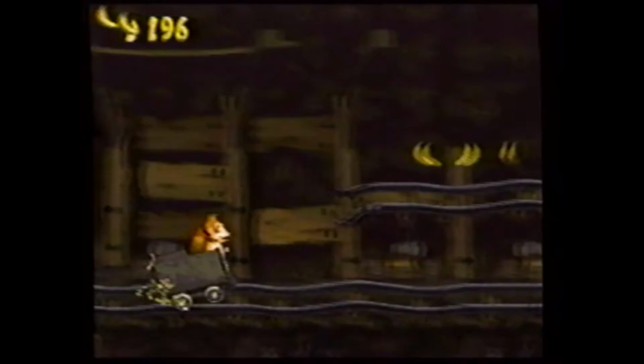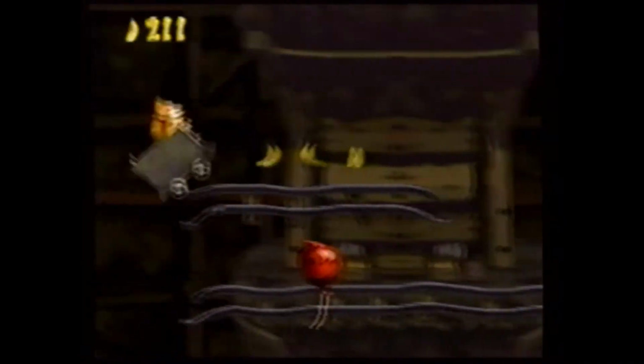Do you guys get to ride? Do we get to ride minecart? Oh yeah. The minecart was a favorite stage. Your favorite stage? Yeah, it's a pretty cool stage. You're mining. What are we doing? You're on the tracks, and a lot of them are broken, so you gotta avoid a lot of the broken tracks so you don't fall into the caverns.